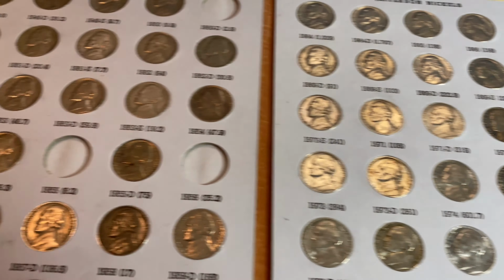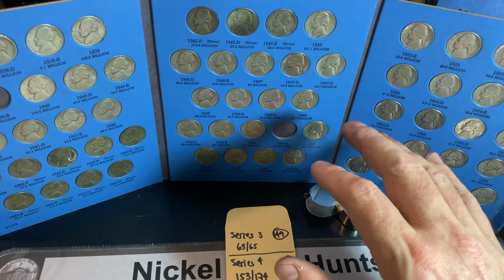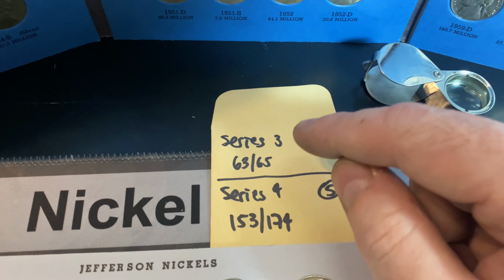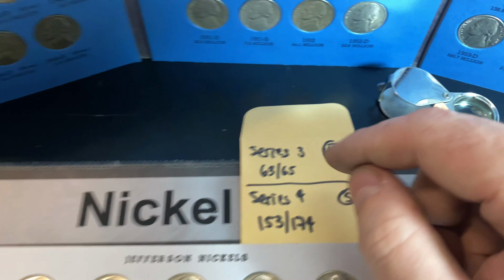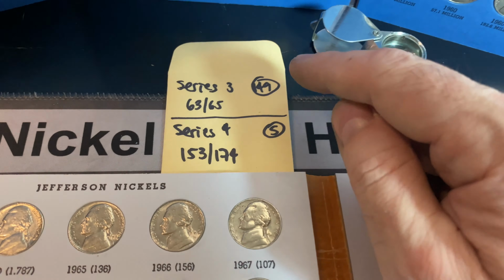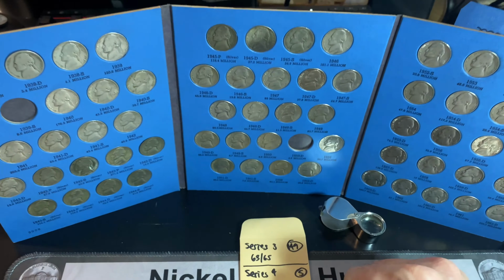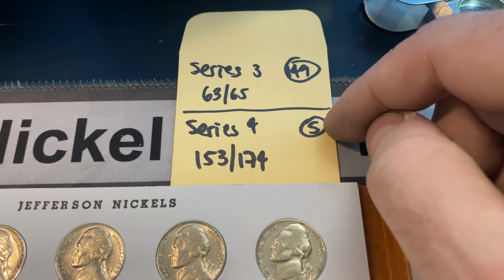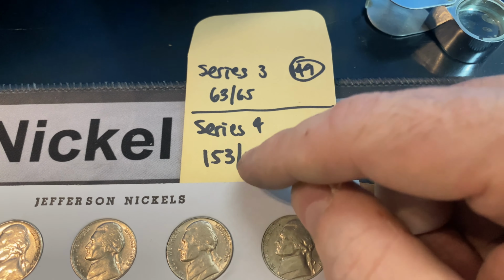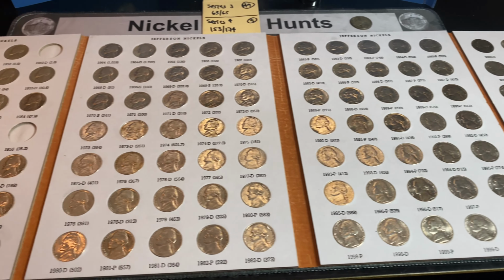All right, we have finished comparing all of today's finds to both albums as expected. No upgrades, no additions for the Series 3 Side Finds album. We got to get that 50D and that 39S before the 167th box to beat Series 1. But if we don't, we'll keep it going until we fill it up. As far as Series 4 is concerned, we've only hunted 5 boxes, and after adding 13 more nickels, we only have 21 more spots to fill.